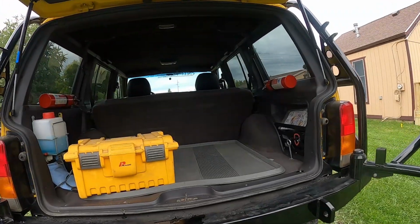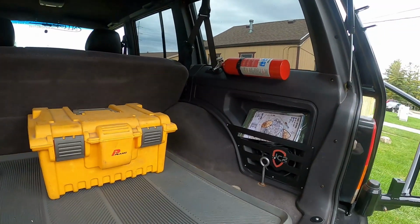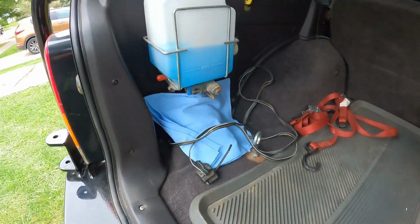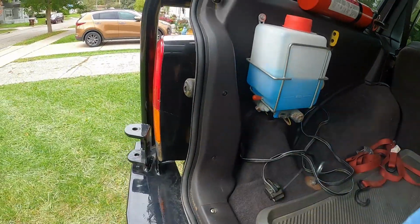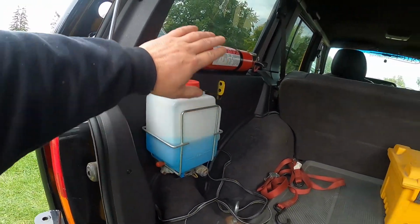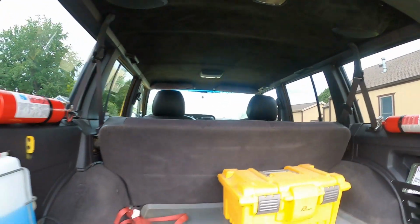The interior on this is absolutely mint. It maybe could use carpet just because it's old, but it's still in really darn good shape. We got the little JCR plate right here that makes this a usable storage space. Washer fluid reservoir's back here. I did this just to make sure there was no leaks. We had a hose that I had to replace. We relocated the washer fluid reservoir back here. Got dual fire extinguishers. Brand spanking new headliner. Just did that.